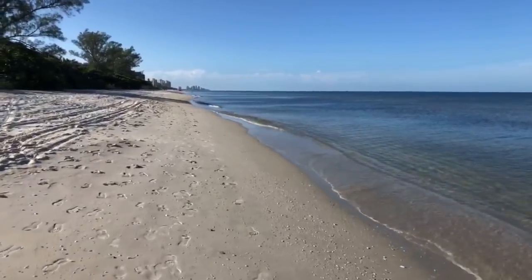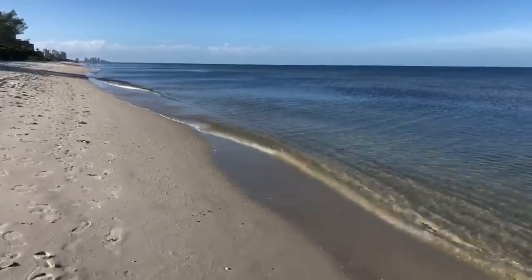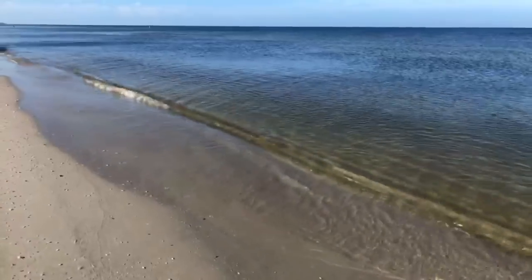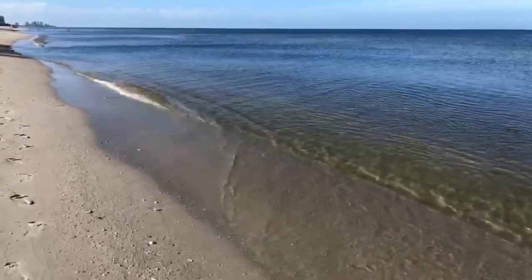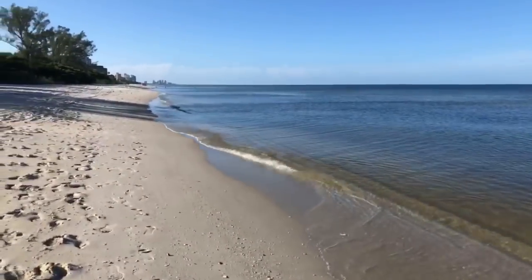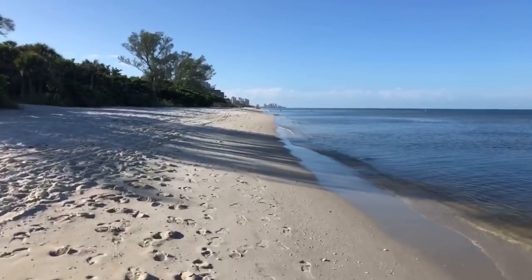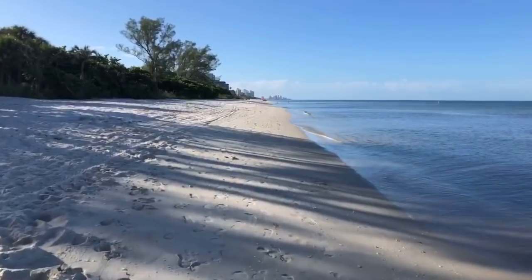Well, there's people swimming down here. There's gonna be a lot more people swimming out here today. As you can see, the water's getting a lot nicer now. Still, it's not crystal clear like it should be, but it's a lot better. A lot better than it was. Like I said earlier this morning, we need that wind to come. We need a good strong offshore wind blowing out into the Gulf. Just blow all this nasty red algae away from us.